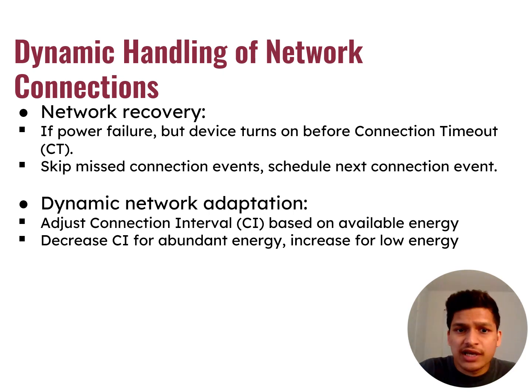And secondly, for the dynamic network adaptation, the module adjusts the connection interval based on the available energy resources. When energy availability is ample, the connection interval is decreased to expedite communication and optimize network efficiency. Conversely, if energy levels are low, the connection interval is increased to conserve power and prolong device operation. This dynamic adjustment ensures that the network protocol adapts seamlessly to varying energy conditions, maximizing the device's resilience and performance in different environments.